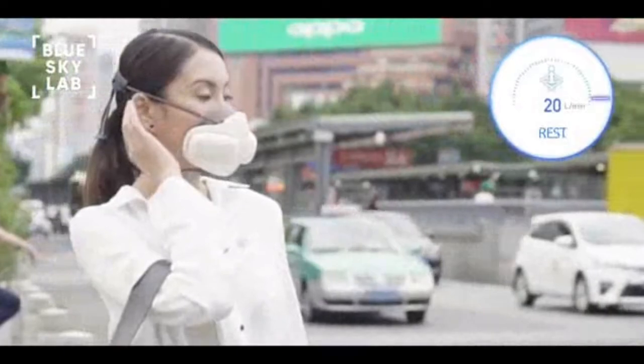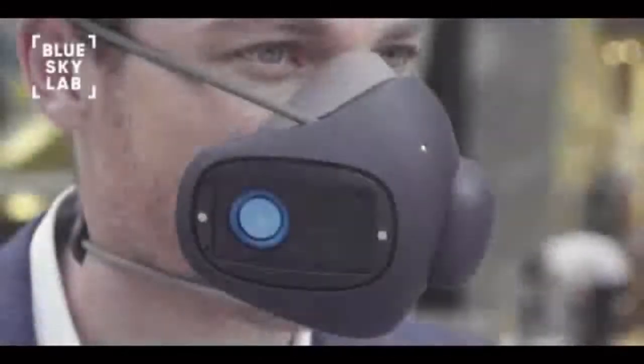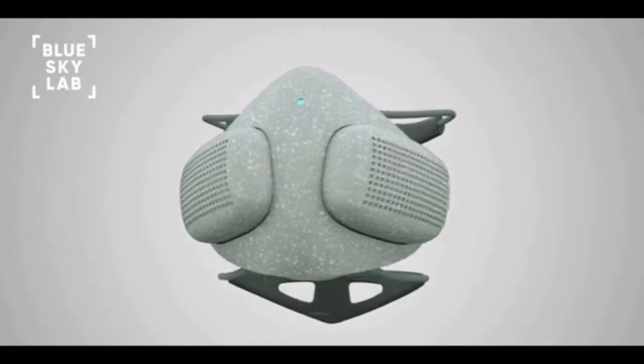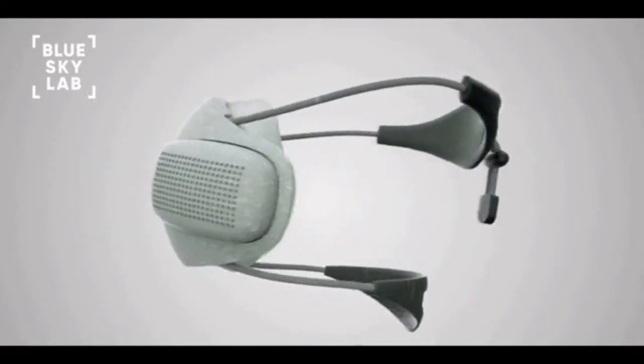We created ATMOBLUE so that you can breathe freely, because breath is the gift of life. Today, we are asking you to join us on our mission to offer clean air for all. Over the past year, we prototyped and tested ATMOBLUE. We received amazing feedback and even won a few awards.